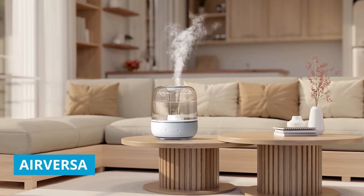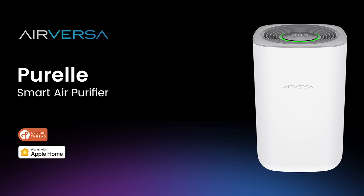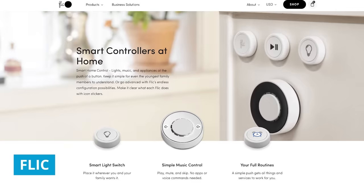The AirVersa products will all be 20% off. This includes their Humel smart humidifiers as well as the Purell smart air purifier, which I am currently using right here in the studio as well. Flick smart buttons and starter kits will be on sale.